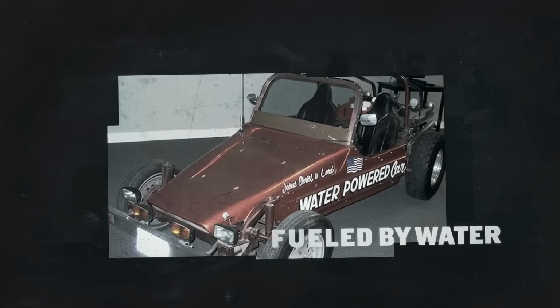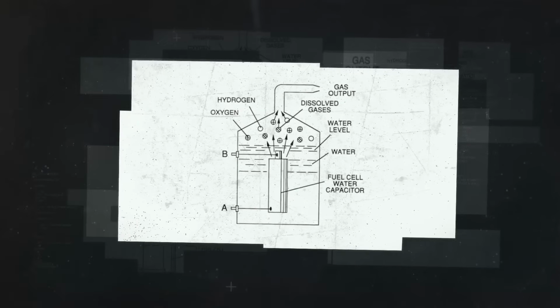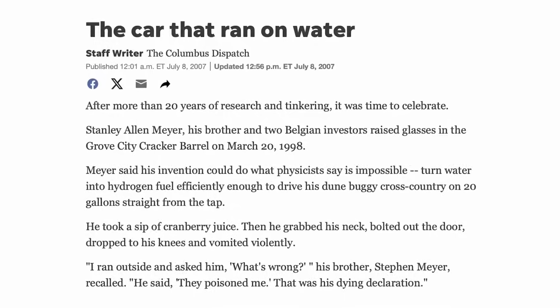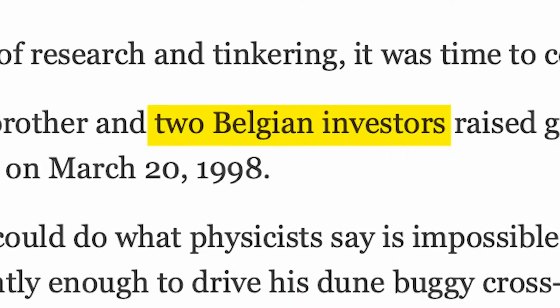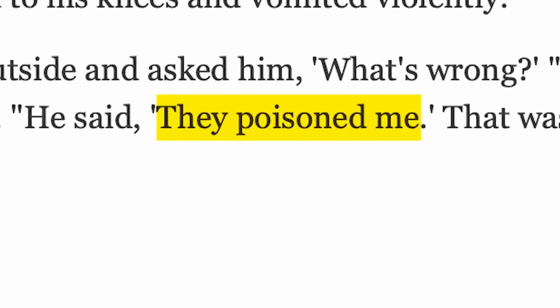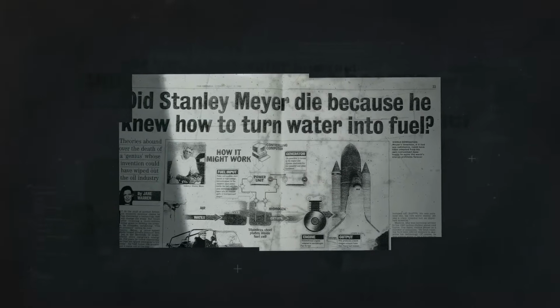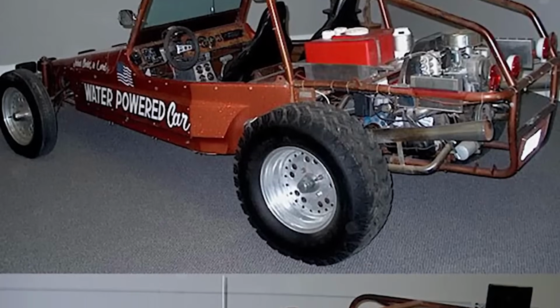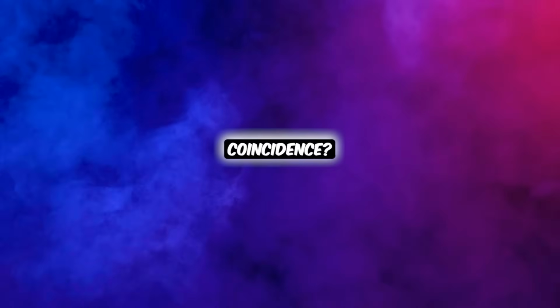But Mayer wasn't one to back down. He fought tooth and nail against the bigwigs, searching for backers to fuel his dream. Then, bam! On March 20th, 1998, Mayer's out for dinner with Belgian investors when suddenly he's hightailing it out of there. Moments later, he's face down on the pavement, gone in the blink of an eye. Creepy stuff, right? And it gets weirder. His projects, poof, vanished into thin air from his garage. Coincidence? You tell me.